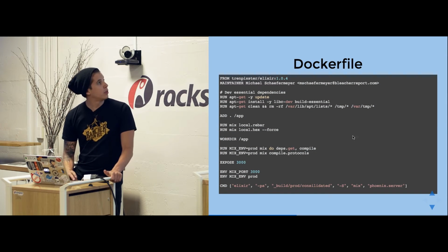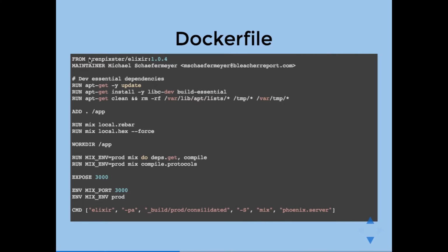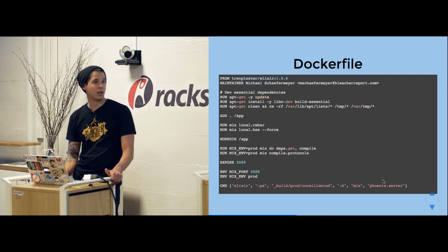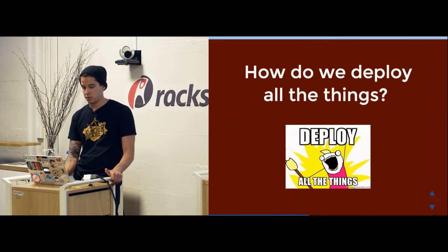This is an example of what that Dockerfile looked like. So basically, we're pulling in an Elixir image. It's installing a couple things that it needs here. It's running some mix commands to compile all the assets it needs, and it's exposing a port and just running Phoenix server. The developers actually built this without any ops help at all.